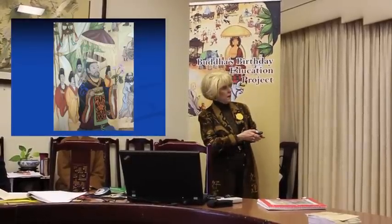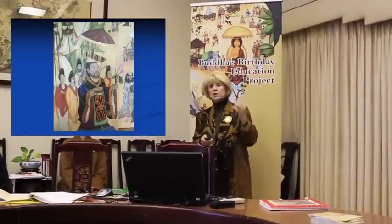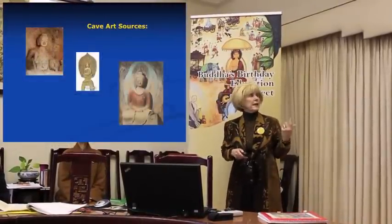Oh, stabilized kneel. So here he is, the way he came out, with all of his, well, you can't see it so well here, you see it better in the painting, but all these little symbols and so forth are all out of the artwork of the time to show that he's royalty. The center panel, the Buddhas come from the cave art for the most part, here are some of the sources from Dunhuang and from other places.